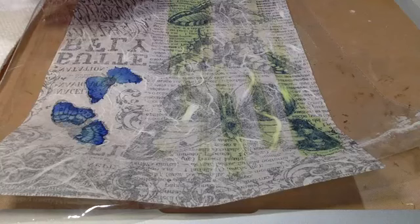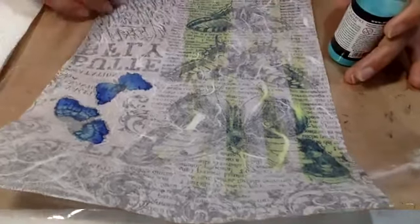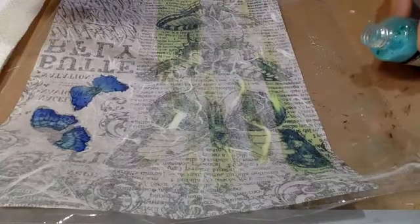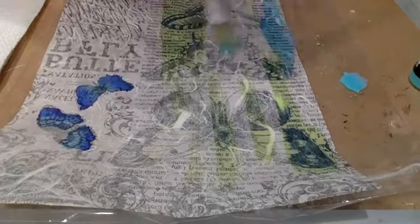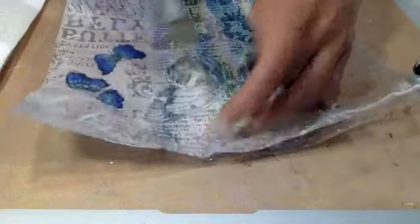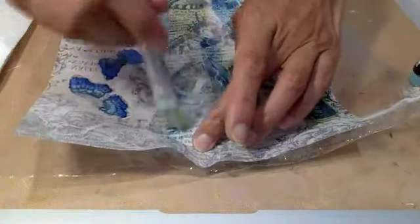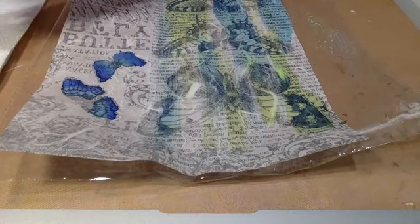Okay, so I'm going to still stay true, I think, to the blues. I'm just going to use the same brush. I'm not going to worry too much about it. I'm bringing in some lighter blues. I'm just doing this area here. That's the area I really, really like. And then we can bring in a little bit of that dark blue.